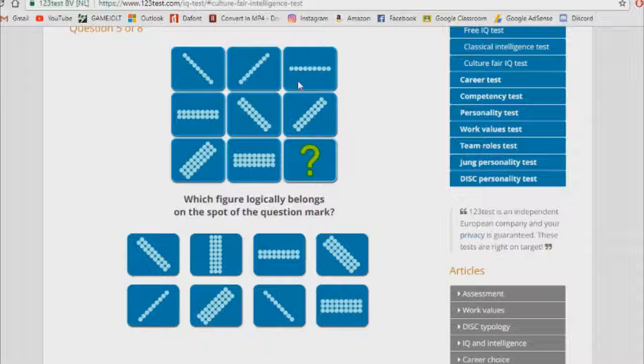Oh wow, this is actually hard. So it goes there. Then it goes in sideways. Straight. So it goes this straight. Flips to the right. I'm gonna go with that one.